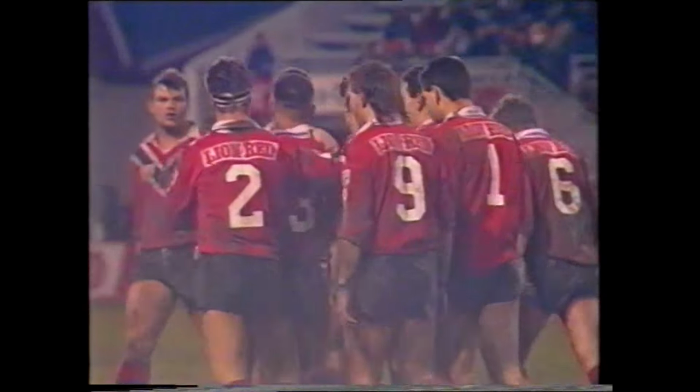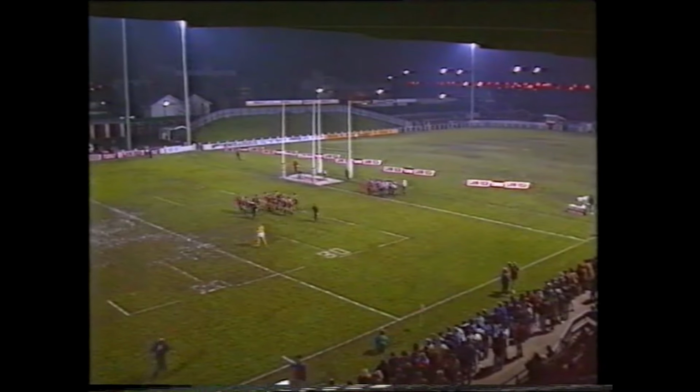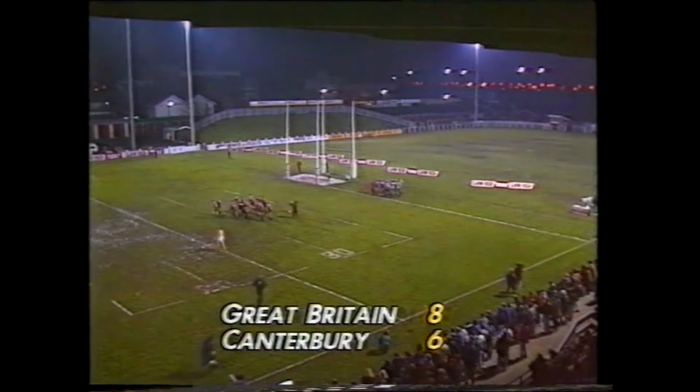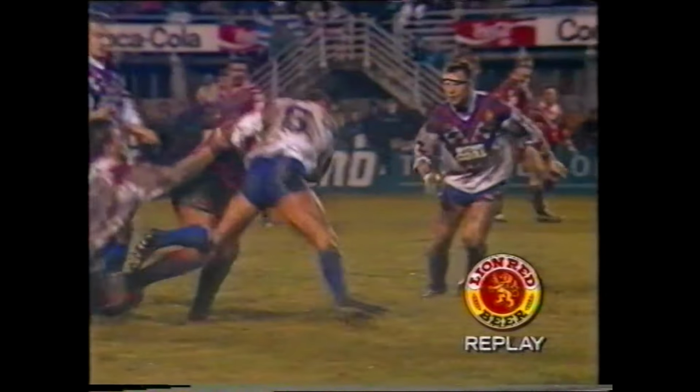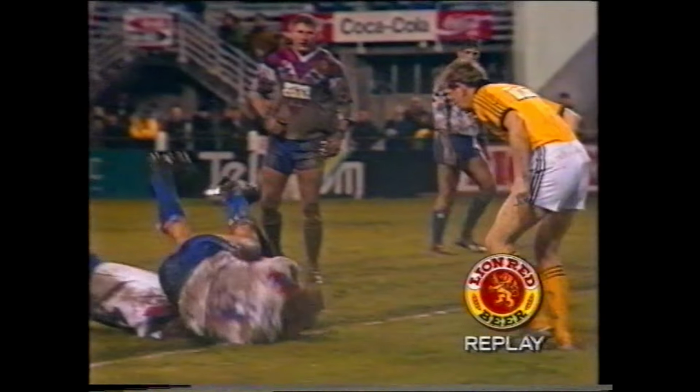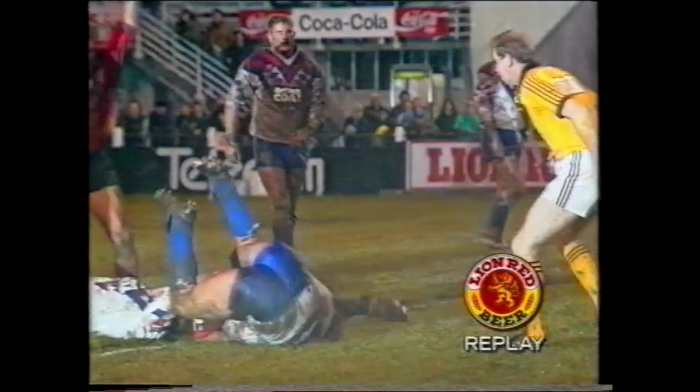Size, too much momentum. They've hit back. One of the features of the Canterbury side in the 1992 season has been the performance of Maya David in the centres. He played very well for the Kiwi Colts against Papua New Guinea a couple of weeks ago, and he was one of their strong performers in the Lion Red provincial series. See the ball out from dummy half. The big centre puts his head down, charges through the tackle of Kevin Ellis and goes over, unable to be stopped by the Great Britain defence. And there were some big defenders in there as well.